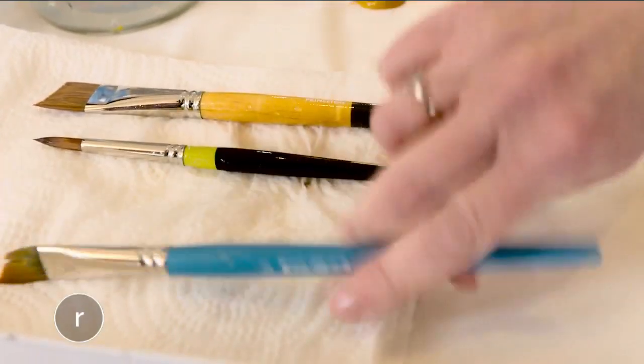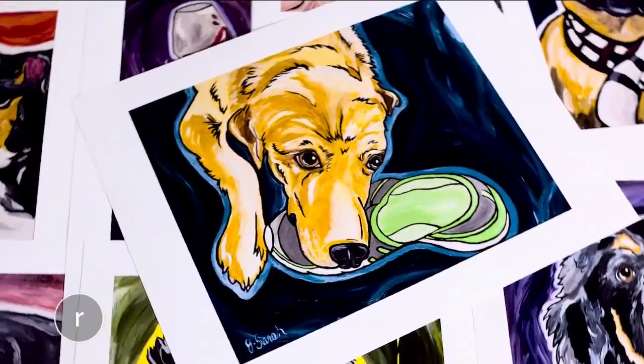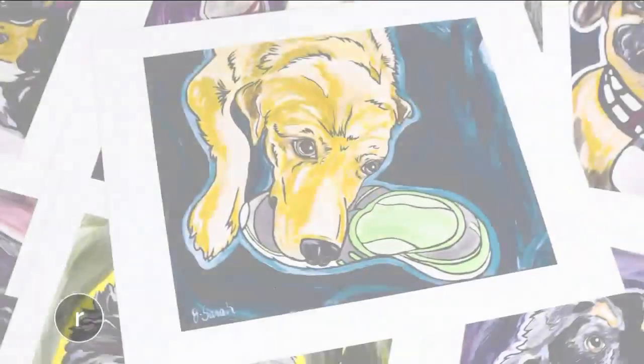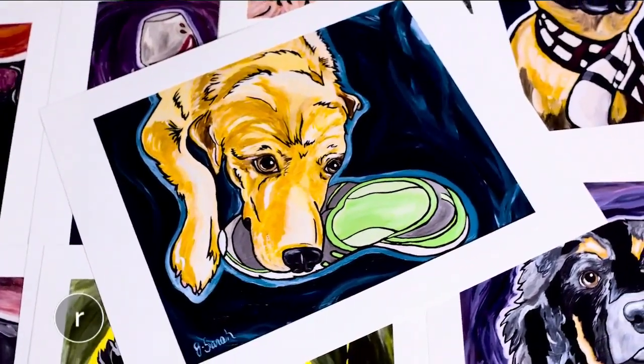That's what happened when a client commissioned her to paint a portrait of Sunny. Shortly after the painting was delivered, Jody Sarah got some unexpected news. She said, I don't know how to tell you this, but I really love having a painting, but Sunny passed away. The tears just came because I felt like I knew this dog. And she even says now that every time she passes the dog's portrait, she'll say, "Hi, Sunny."